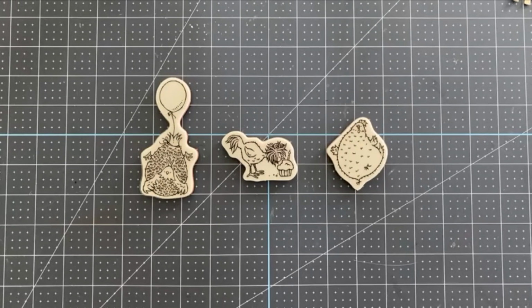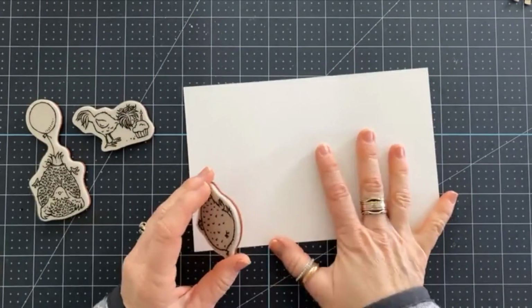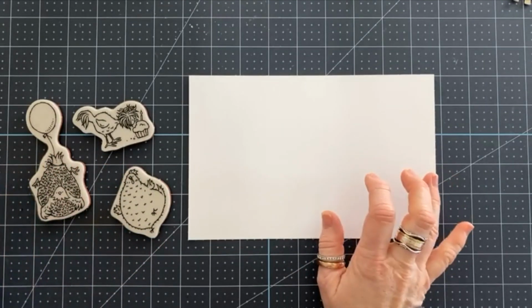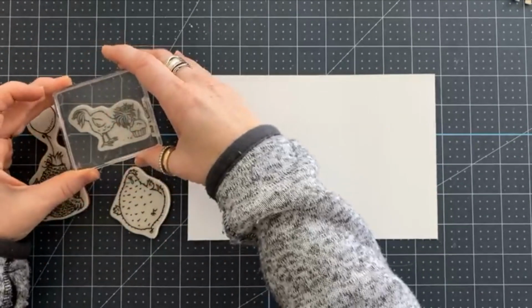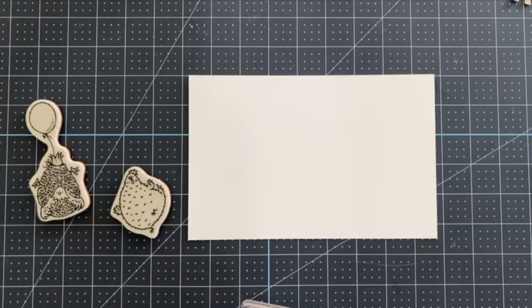All right. Here we go. I'm going to grab a piece of Whisper White. Oh, basic white cardstock. I think this is basic white. So those of you who don't know or are wondering what she is talking about, if you're new around here and I call things Whisper White and basic white, they're kind of one and the same.